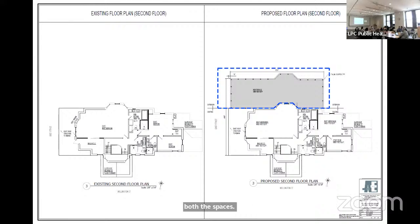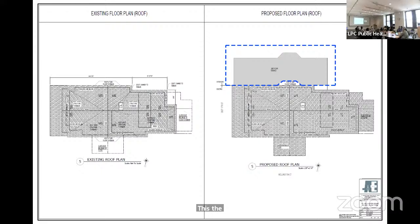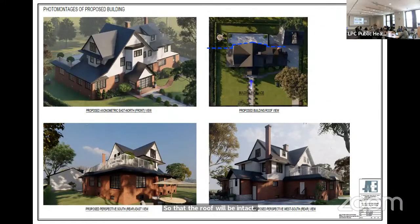This is the second floor, which has no change except just the deck that is getting built on the new extension. This is the attic, no change in the attic. This is the roof plan to show you that we're not touching the existing roof anymore, so that the roof will be intact. These are just some sections of the building, and this is the rendering that shows that we are not touching any of the roof, and we did the best possible rendering to show you that the existing is staying the same. And you can see on the right side the site plan showing the way the extension is and where the existing building is. And this is the end of the presentation.